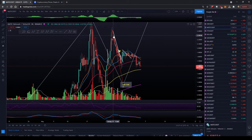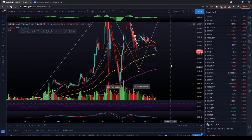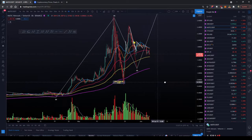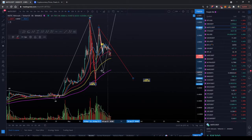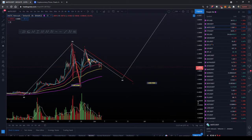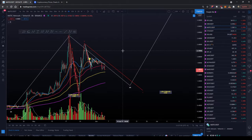So we got 1, 2, 3. No, that can't be 3. This count is up in the air. Logically speaking, it could come down even lower. I don't know. So I'm not measuring. When I place my wave 5, I'm just measuring for the entry targets. I don't measure for the take profit targets right away.